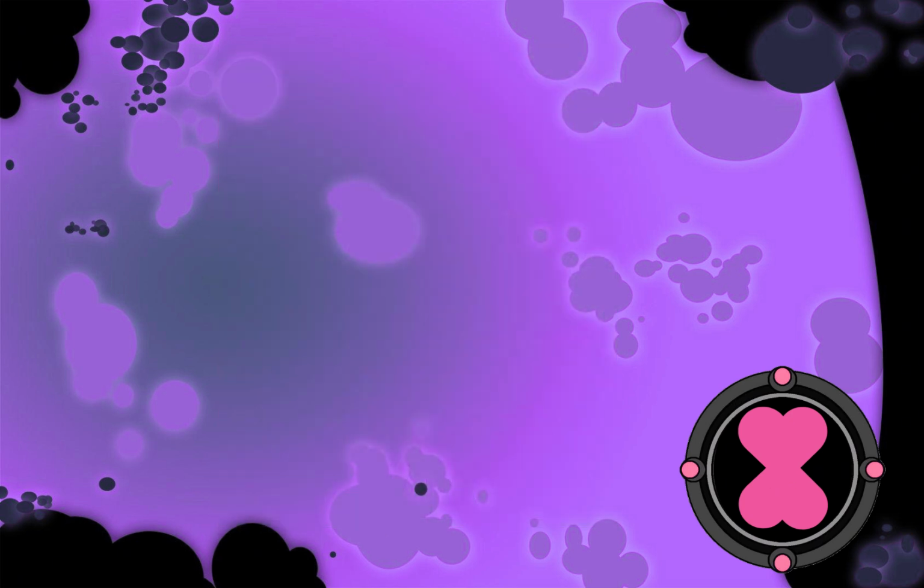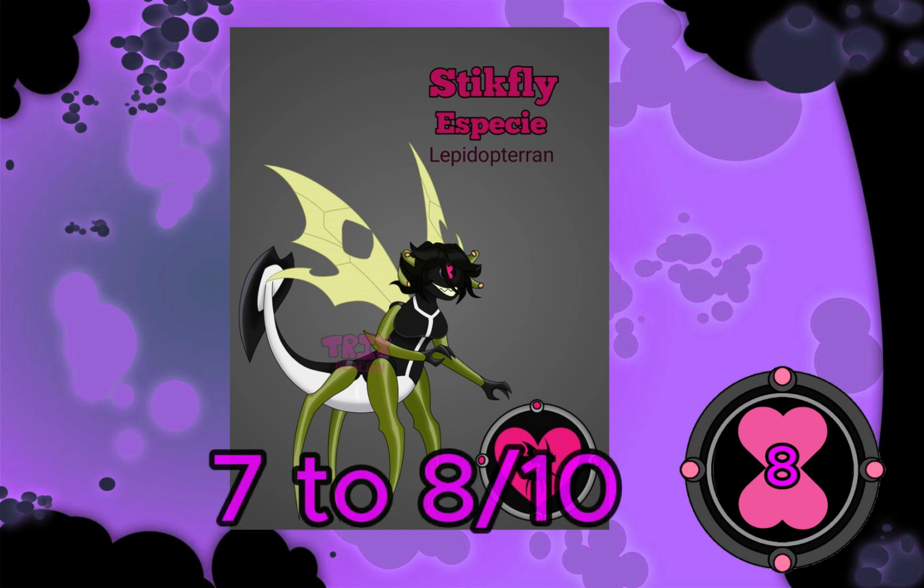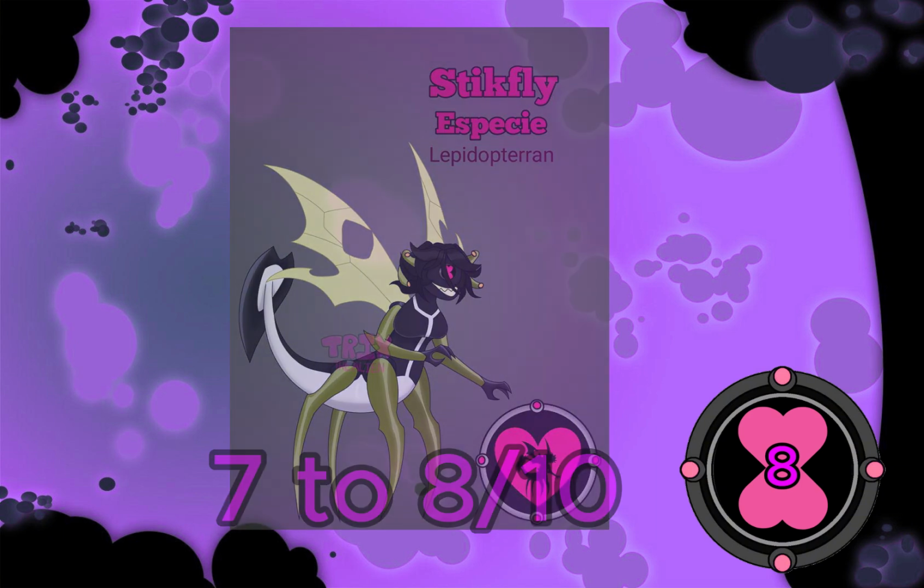Now we're going on to Stinkfly, and one thing to point out immediately is that I like the hair immediately, but just having boobs on Stinkfly is just weird to me. I don't know. Other than that, there's not much to say. The rest of it is just Stinkfly, but a little bit humanoid, and that's pretty much it. So there's not much to say about this one. It's fine. It's actually a pretty fine design. I'll probably give it a 7 to 8 out of 10, maybe, I guess.